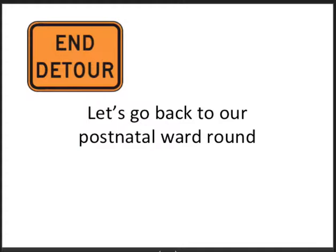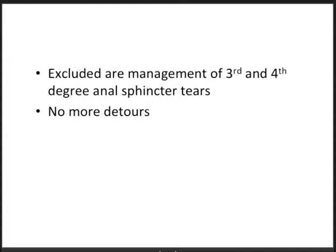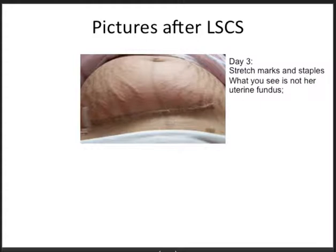But let's now go back to our postnatal ward round and look at number 4, the wounds. Various wounds could be there: a tear of the perineum, an episiotomy, or a lower segment caesarean section incision, which is usually a horizontal incision, a Pfannenstiel incision. I exclude here the management of 3rd and 4th degree anal sphincter tears because 2 detours is more than enough, I would think.